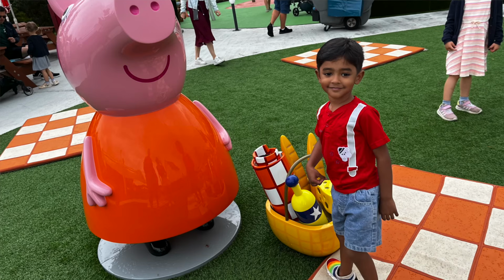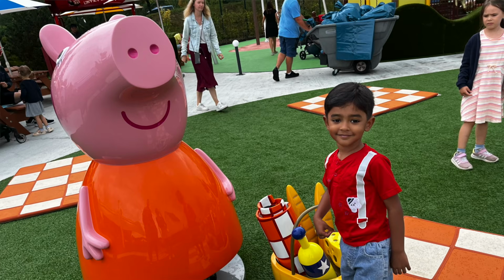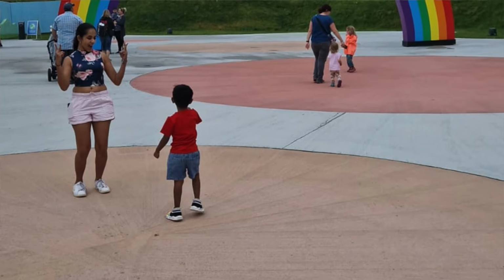And that's about our 2 day adventure. Legoland and Peppa Pig Park was truly something special for our family with Liam, and we had an incredible time. And I hope these tips help you plan your own trip.